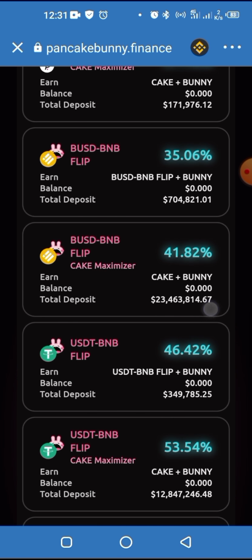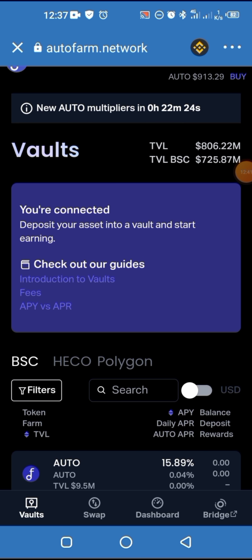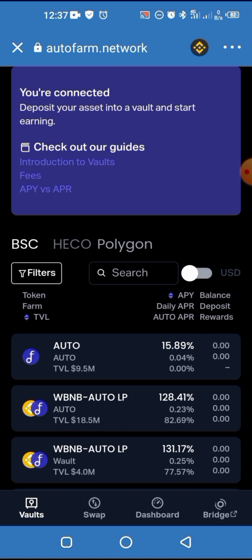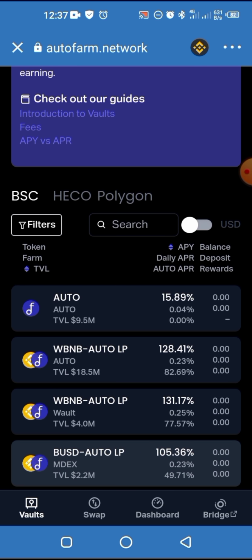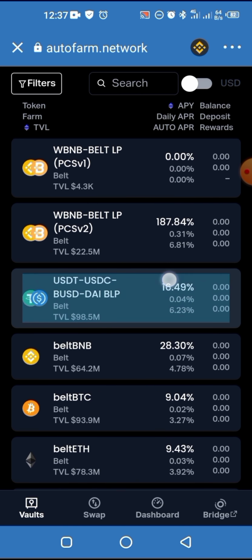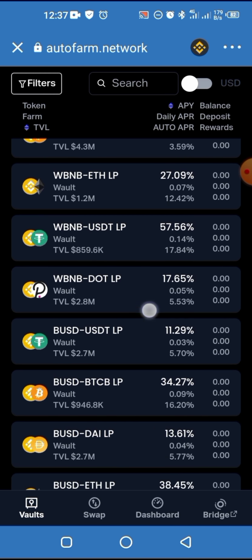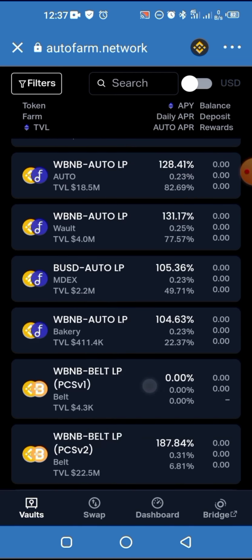So moving on now, another great site like Beefy Finance is Auto Farm Network. Like Beefy Finance, they help auto compound your LP tokens, but they don't just offer LP tokens. They also offer single tokens if you have some of that, like Wex, Auto, and a few of them.